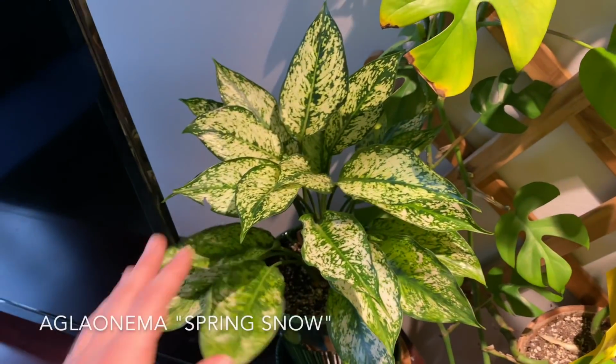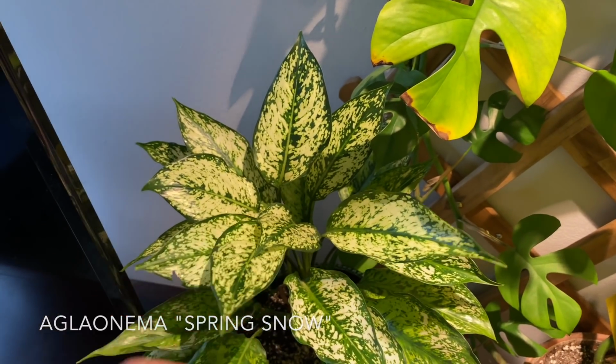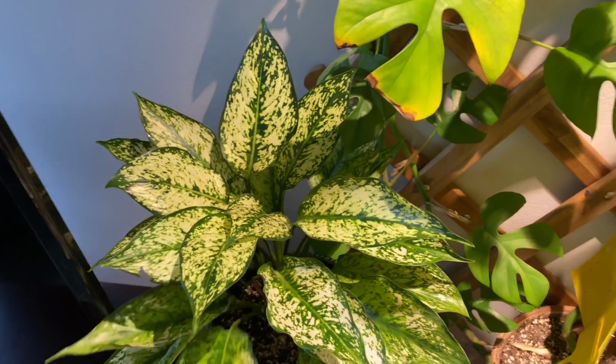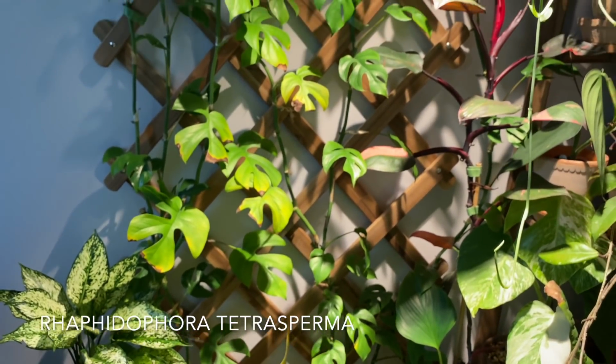This is an Aglaonema Wintry Winehouse or Aglaonema Spring Snow. There's so many names for these. And then I have my Rhaphidophora tetrasperma, which is growing up this trellis right here.